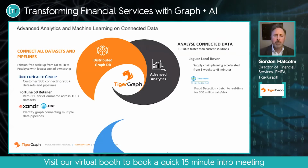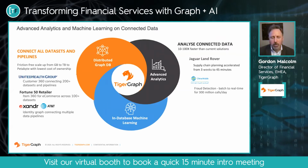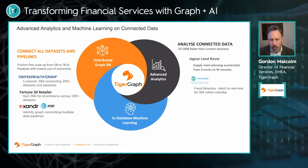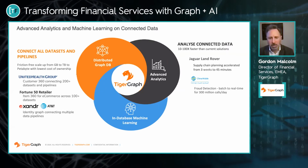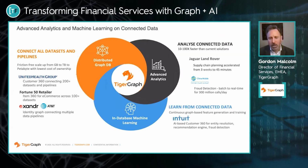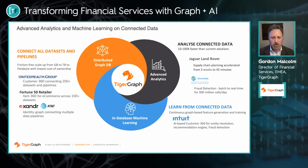And lastly, the in-graph database machine learning. Again, unleashing your machine learning to massive volumes of data to uncover those hidden patterns of behavior, to address the use cases coming from the business. Now, that could be Customer 360, recommending appropriate products and services, fraud detection, anti-money laundering, etc.